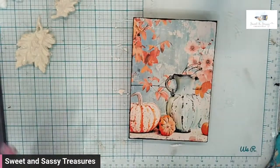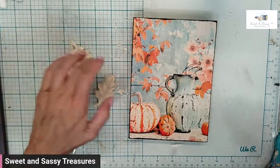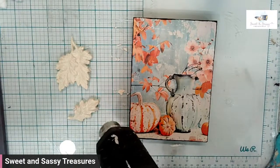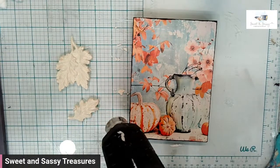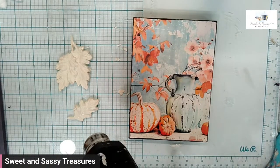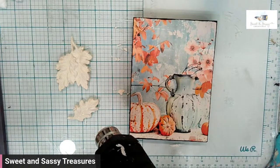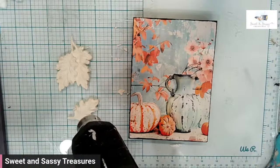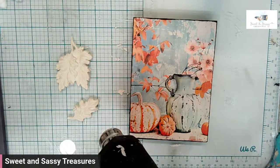So let me dry those. These can explore modes since I don't have the new oak one. Yes, I would just use more, Casey. But I want to think there's leaves on something else, but they're smaller too. Hello Pumpkin has leaves, but those are pumpkin leaves.